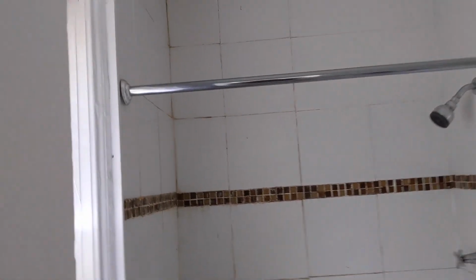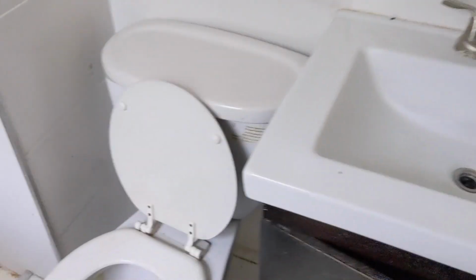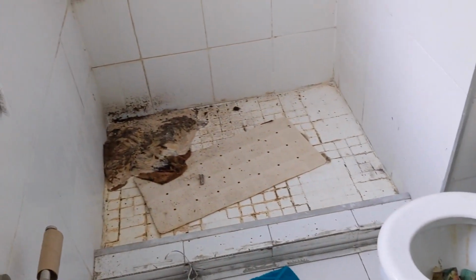There's some things that I could do here to bring this back to life. A little bit of settlement and oddities there, but it's just drywall. I can even change out this track here to make it look a little nicer. Obviously, change out this vanity. This is a Home Depot special, so I know what to expect there.